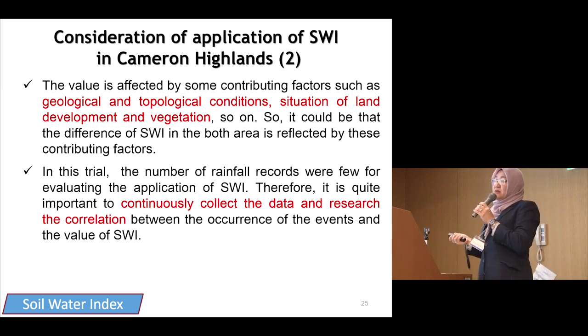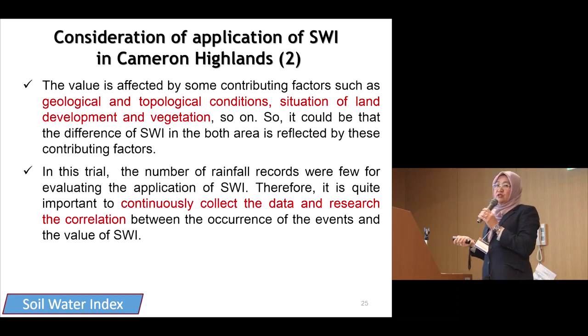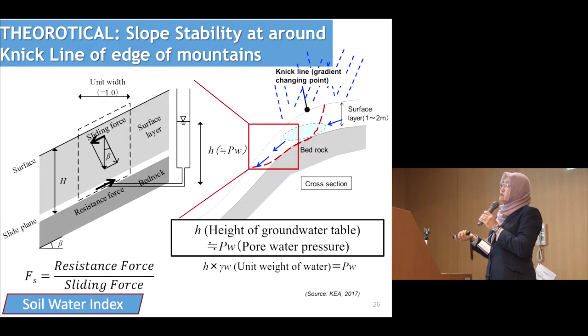If you look at my previous slide, there were plastic houses everywhere for the plantation, so it really shortened the time of concentration to the rivers. And we continuously collect the data and research correlations. So these are the challenges and the applications.